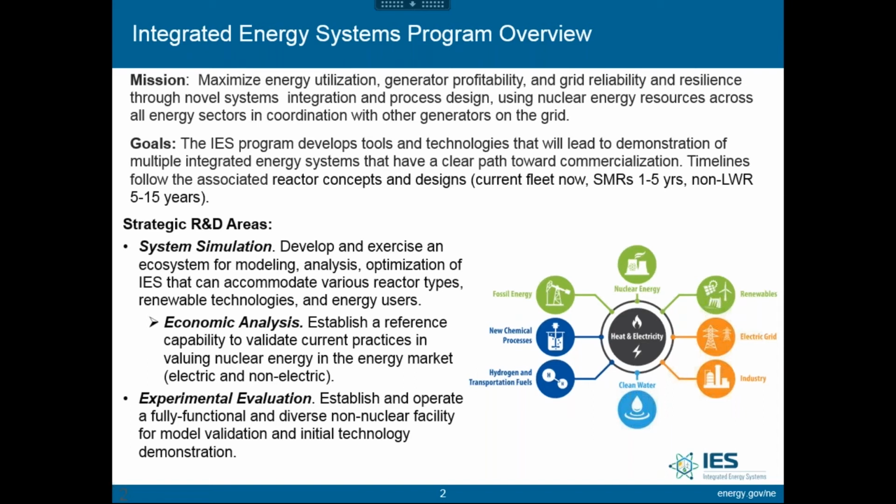So the Integrated Energy Systems, or IES program, is developing the tools and the technologies focused on commercial demonstration of these integrated energy systems. It's a fairly urgent need. The timelines for the work that we're doing is really driven by the availability of the different reactor concepts coming to the grid. Our goal is to have R&D in place so that as these different types of reactors come online, they ideally would be able to come online in conjunction with integrated energy systems so that they can bring the most value for these new investments coming aboard.